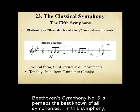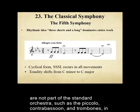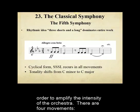Beethoven's Symphony No. 5 is perhaps the best known of all symphonies. In this symphony, a previously unknown energy and passion is released. Beethoven also utilizes instruments that are not part of the standard orchestra, such as the piccolo, contrabassoon, and trombones, in order to amplify the intensity of the orchestra.